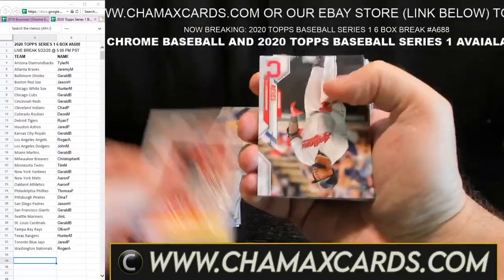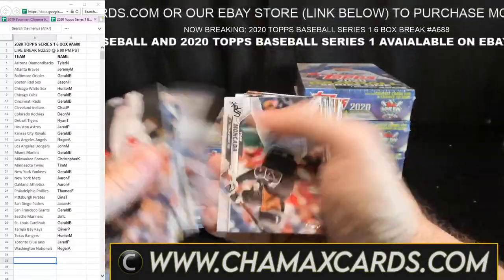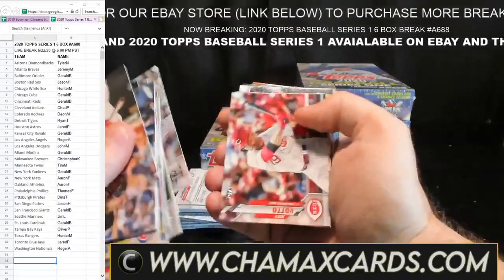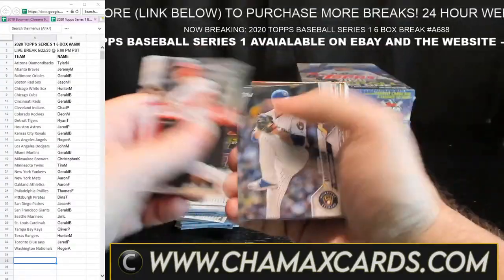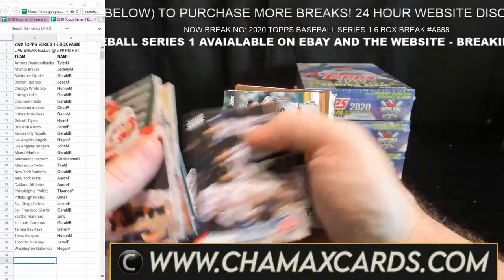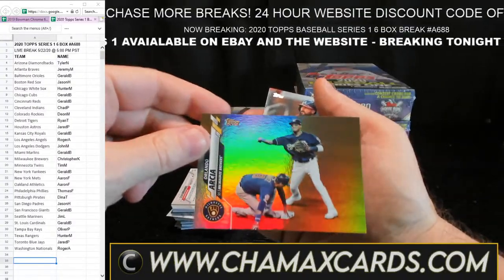Juan Soto of the Nationals. Again, we've had our relic card here, everybody, for this box. We've got two patch cards so far. In a half case, we should, technically speaking, get, if all odds are probably two. Jeff Bagwell, from what I've seen. Two, and if we're lucky, three. If we're super lucky, four. Orlando Arcia, Brewers.